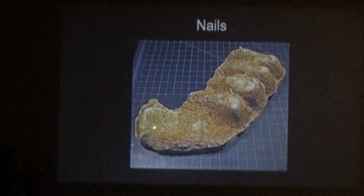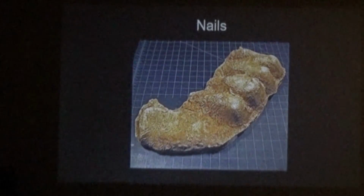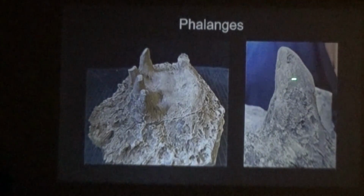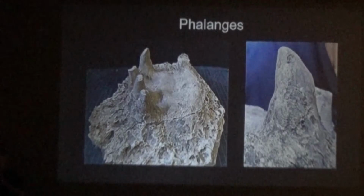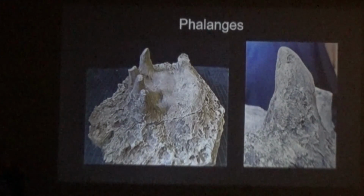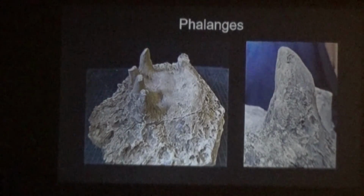I want to show you the nails right there. They have all the same sort of things we have. They don't have claws, they have nails. The phalanges stick out. The interesting thing about the phalanges, you can see the shape of them. Phalanges are a fancy name for fingers, by the way. But you know, I don't talk down to you. If you don't know the word phalanges, then I get to teach you something, and I'm a teacher and I like that. There's nothing wrong with learning, right?